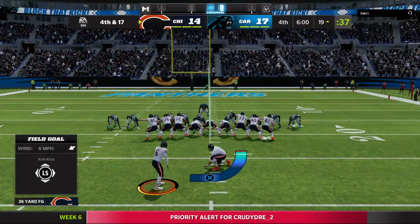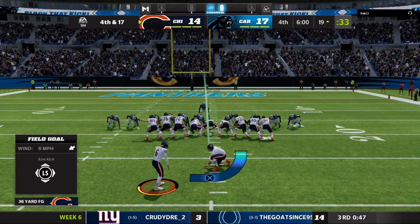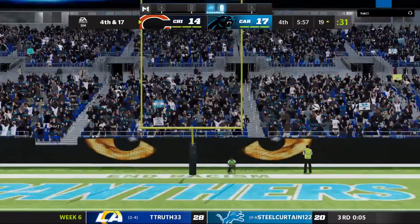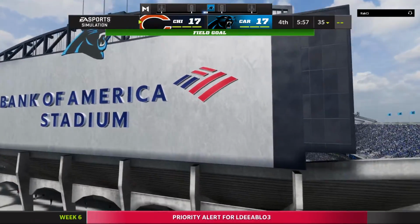So on 4th down, out trots the kicker in a big spot here. It'll be from the right hash, and it'll be a 36-yarder. The kick by Fairbairn is good. And in the 4th quarter, this game is tied.